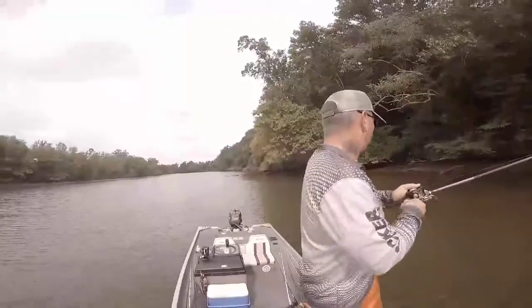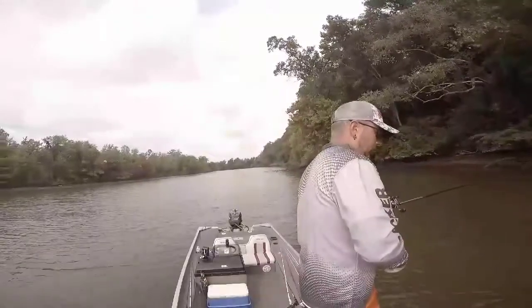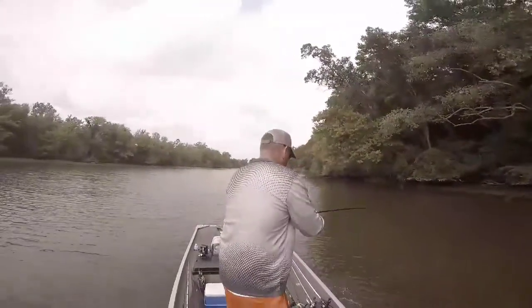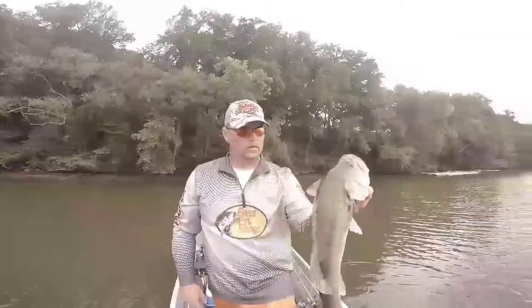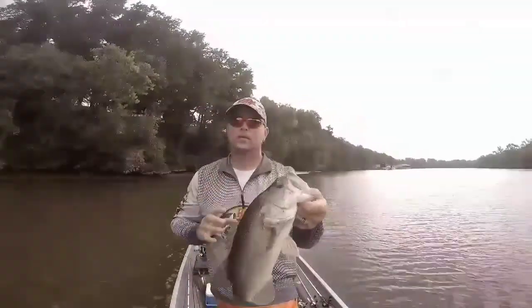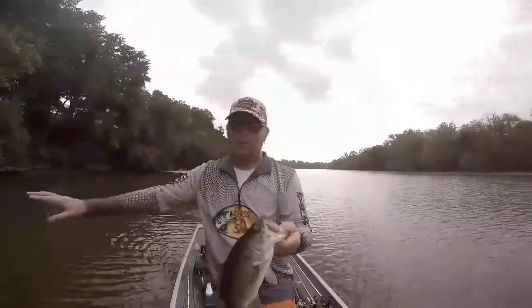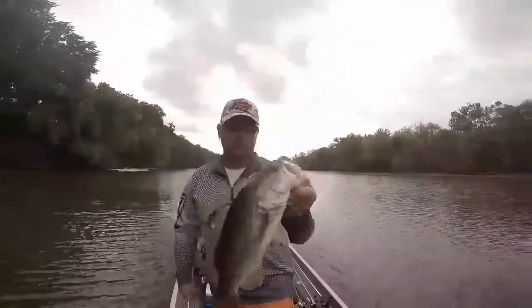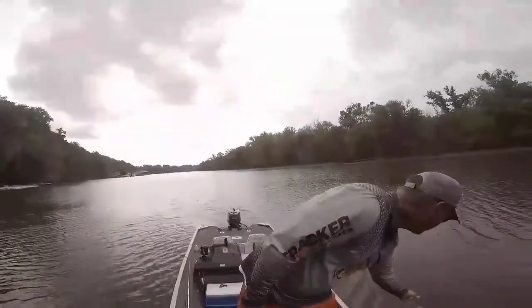There we go. Here's another one, guys. Just slowing down and picking apart these areas can really increase your hookups and how many you catch in one area instead of just passing right by it. I'm gonna let this one go. Keep on getting after it.